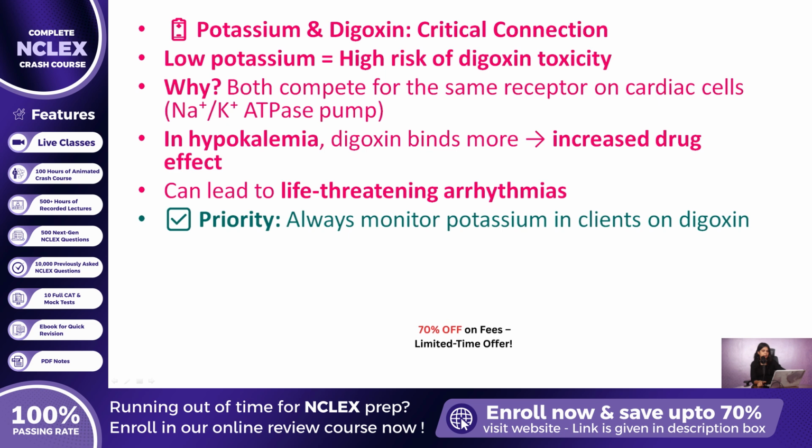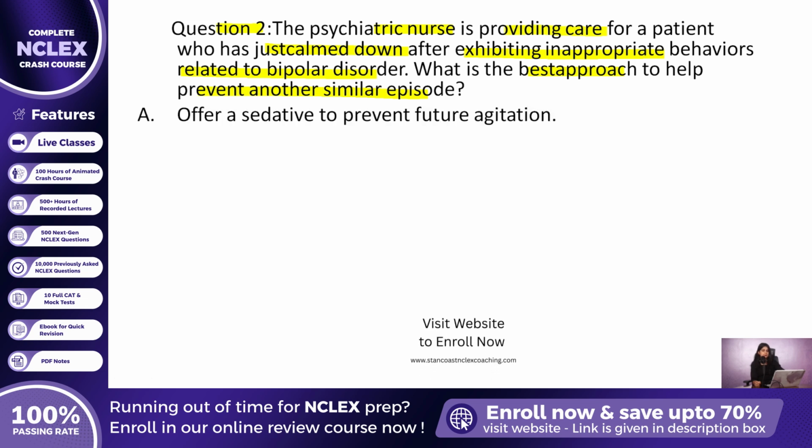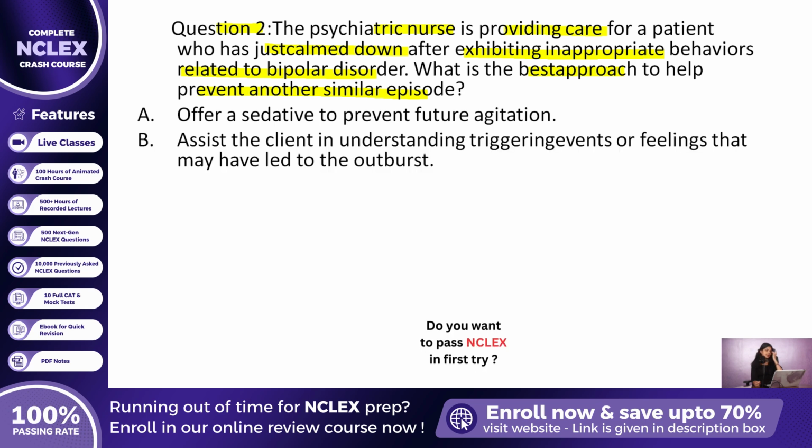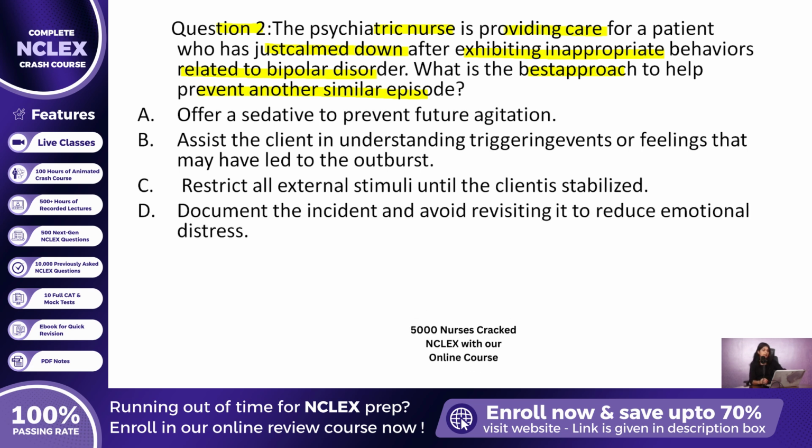Now, moving on to Question 2, which focuses on mental health nursing and therapeutic communication. Question 2. The psychiatric nurse is providing care for a patient who has just calmed down after exhibiting inappropriate behaviors related to bipolar disorder. What is the best approach to help prevent another similar episode? Here are options. A. Offer a sedative to prevent future agitation. B. Assist the client in understanding triggering events or feelings that may have led to the outburst. C. Restrict all external stimuli until the client is stabilized. D. Document the incident and avoid revisiting it to reduce emotional distress.